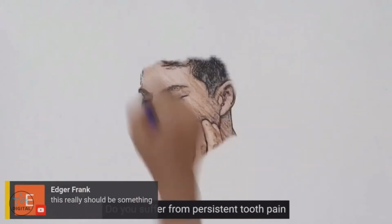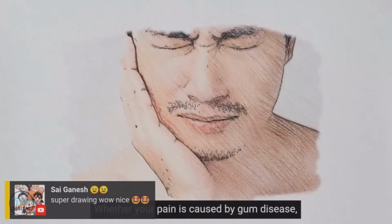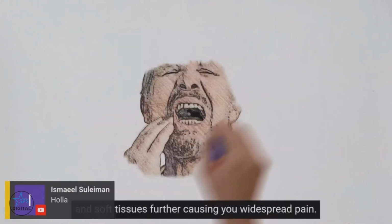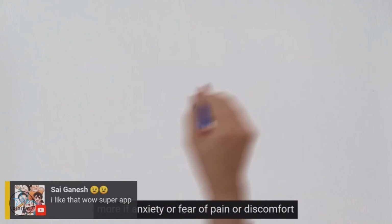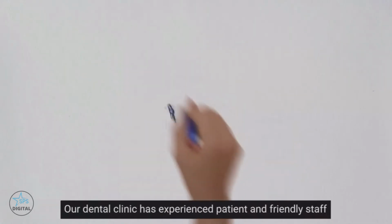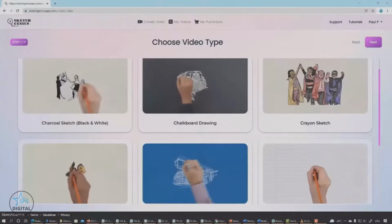Do you suffer from persistent tooth pain that does not seem to go away? Have you delayed visiting the dentist and hoping the problem will just go away on its own? Whether your pain is caused by gum disease, infection, tooth decay, trauma, or injury, waiting will only make it worse and may even result in you to lose your surrounding teeth, bone, and soft tissues, further causing you widespread pain. This will only rack up your dentist bills even more. If anxiety or fear of pain or discomfort is your main reason for not seeing a dentist right away, you are in the right place. Our dental clinic has experienced, patient and friendly staff who will find out the root cause for your pain and discomfort and treat it permanently. Contact us today.